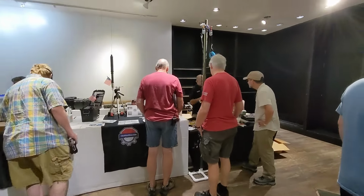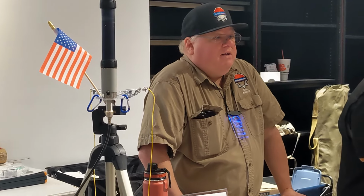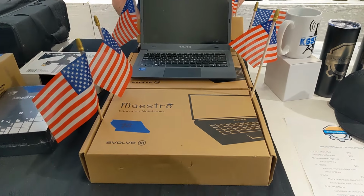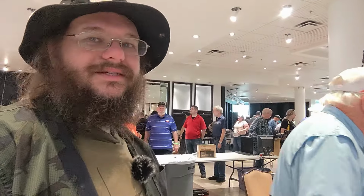A number of booths wide. This is Scott, there he is. This is Scott's booth, who runs the Ham Radio Go Kit Challenge. Got a couple more Evolve laptops also. Nice. And the testing service here is done by W5YI, getting new amateur radio operators on the air over here and upgrading those licenses.